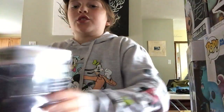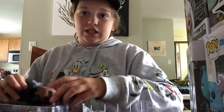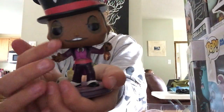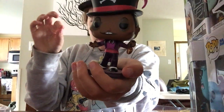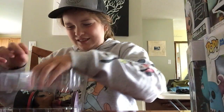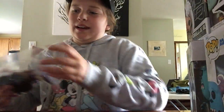I have Dr. Facilier. He was my first out of this collection. I love him. He is probably my favorite Disney villain, Disney character, and he has my favorite Disney song. I really also like how his face is popified. The skull is popified down here. He's got the candle, the book, and the thing that turns Naveen into a frog. Oh, shouldn't have said that. Spoiler alert.